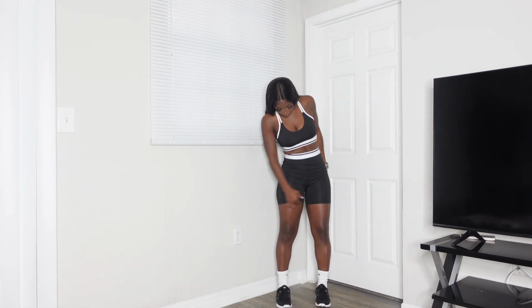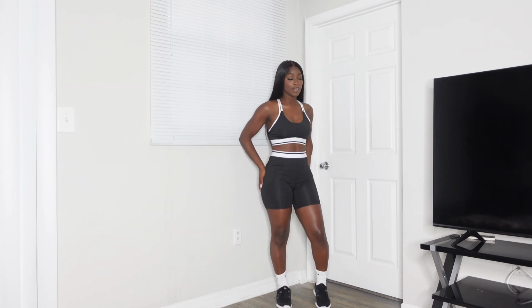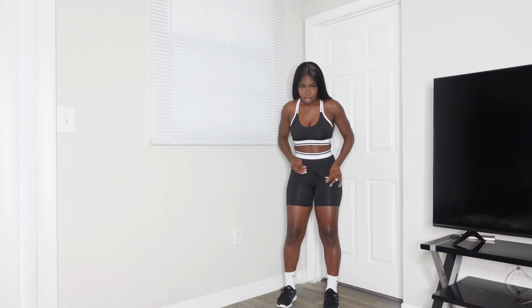All right, so for this set, I like this set a lot. I really, really like it. Now, when I put on the shorts, I was like, oh gosh, another loose one, because this one also has really thin material with the shorts. As you can see, it's flimsy.